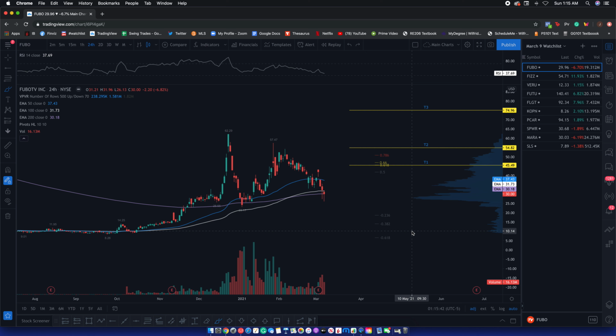In today's video, I will be doing a watch list update for the upcoming week, talking about these 10 tickers that you see on the right hand side of your screen. Most of these tickers I found through my scans or Twitter, which happens to be one of the best scans a trader can use.